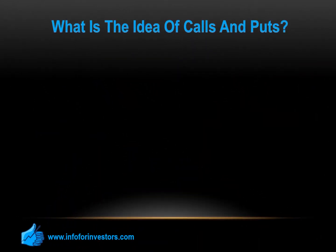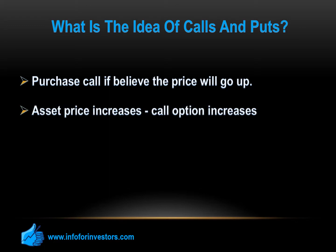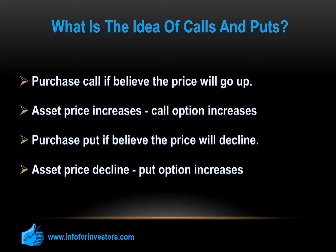What's the idea of calls and puts? If an investor buys a call, it means that they believe the price of the underlying stock will go up. On the contrary, the seller of a call expects the price will go in the opposite direction. If the price does really increase, the holder of the call will buy stocks at a lower price than their current one. Sometimes investors think that the prices of stocks will decline, therefore they purchase puts. Assuming the price goes down, the seller must buy the stocks at a lower price than the current market value.